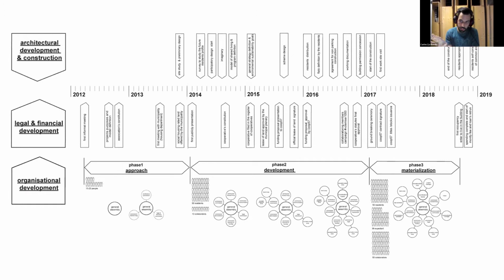So what you see here in this diagram that we are now updating is all the different important aspects, no? Because it was not only an architectural project where we did a lot of research and innovation, but it was the same for legal, for economic, for social aspects, no? Even the organization was a little bit of a challenge, no?